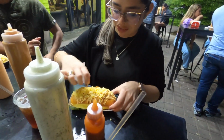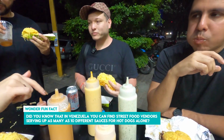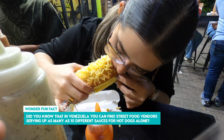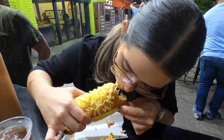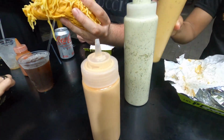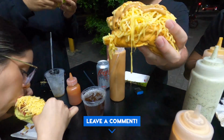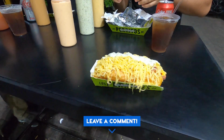Time for a wonderful fun fact. Do you know that in Venezuela you can find street food vendors serving up as many as 10 different sauces for hot dogs alone, or even for arepas, ranging from avocado-based guasacaca to sweet pineapple sauce. This means you can customize your hot dog in countless ways. If you could invent a brand new sauce to top your street food, what flavors would you combine?